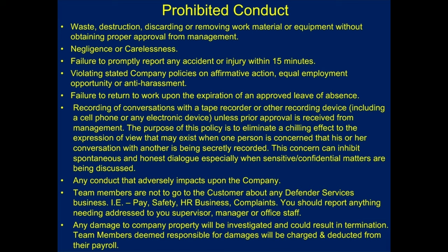Recording of conversations with a tape recorder or other recording device, including a cell phone or any electronic device, unless prior approval is received from management. The purpose of this policy is to eliminate a chilling effect to the expression of views that may exist when one person is concerned that his or her conversation with another is being secretly recorded. This concern can inhibit spontaneous and honest dialogue, especially when sensitive, confidential matters are being discussed.